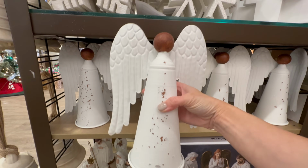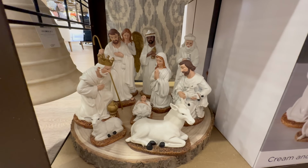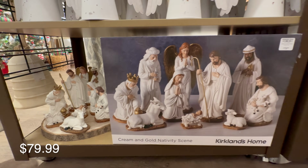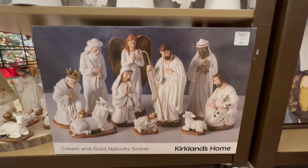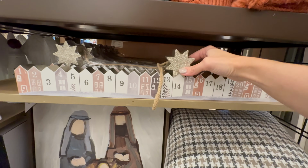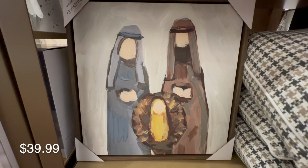I love the section here in Kirkland's that showcases the true meaning of Christmas, which is the birth of Jesus. I love that they have it in a nativity scene, a Christmas countdown, and also in beautiful wall art that you can really display in many areas of your home.